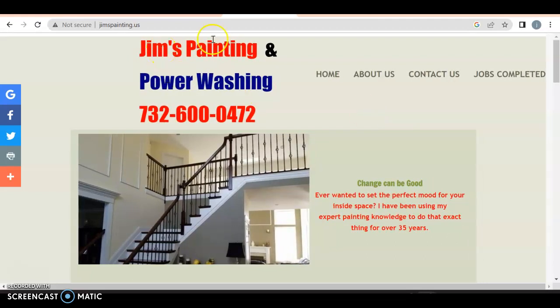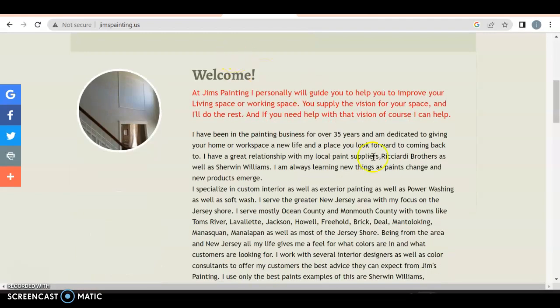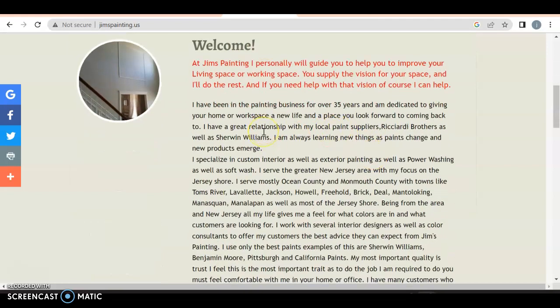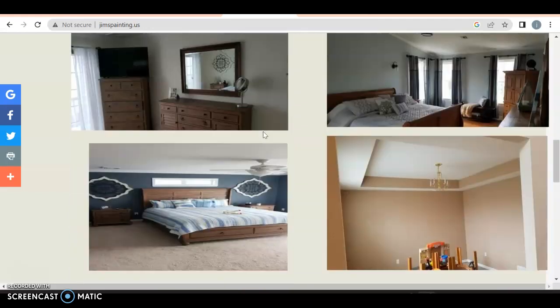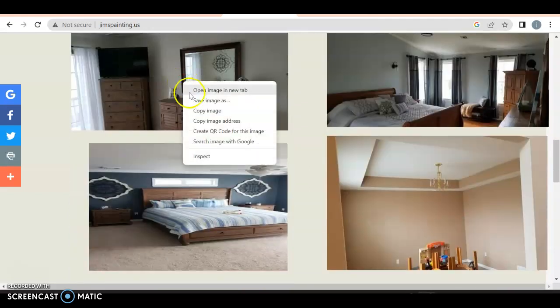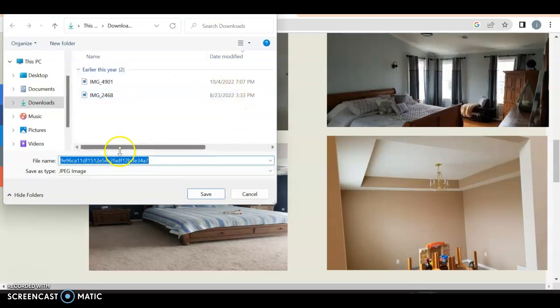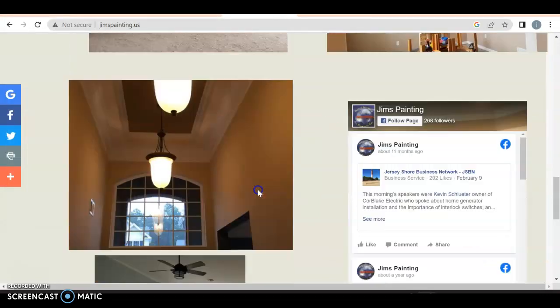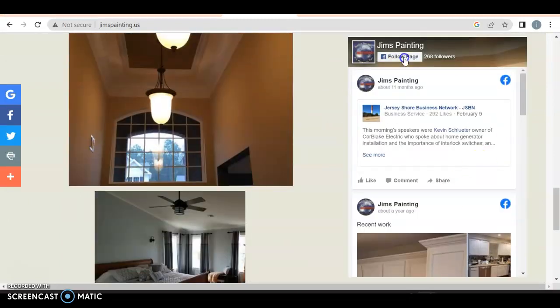For them, you got Jim's Painting and Power Washing, Home, About Us, Contact Us, Jobs Completed. So again, they're not talking about their stuff either. Welcome to Jim's Painting. They've been in business for over 35 years. So it's more of an older site. I don't know if it's been revamped in a little bit, which is why you're getting things as they are. The file names are not saved in the right way.